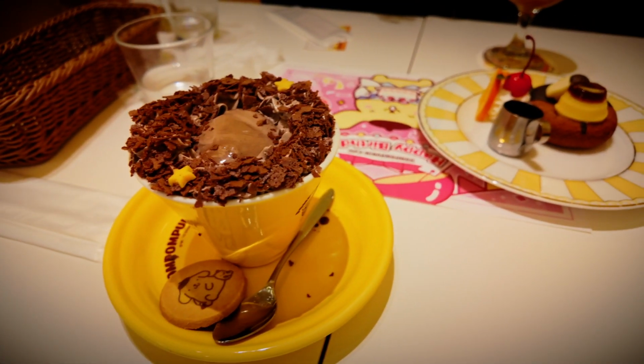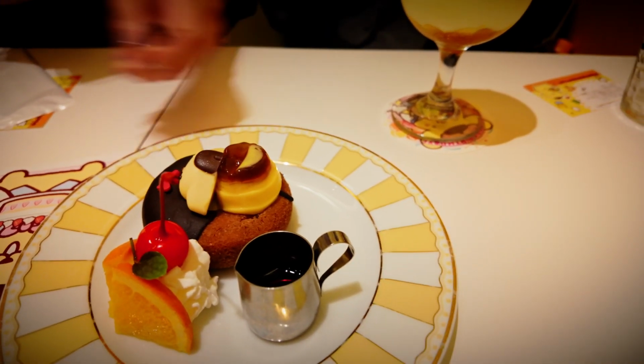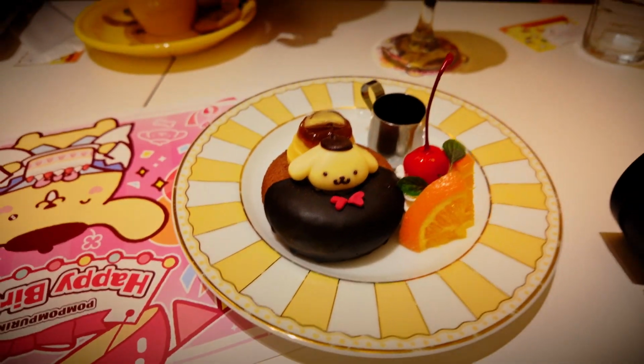This fancy chocolate looking drink is just hot chocolate. And there is the donut dessert that looks quite cute with some kind of jello and flan on top with some syrup.